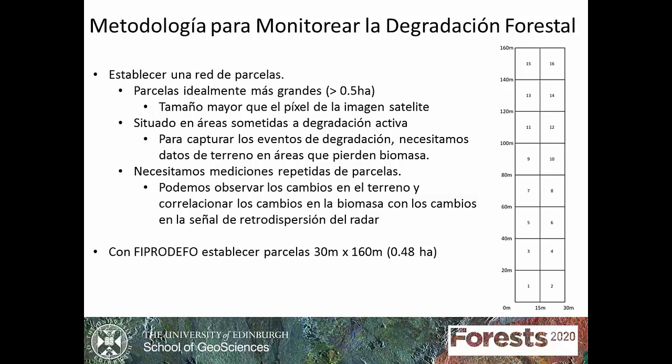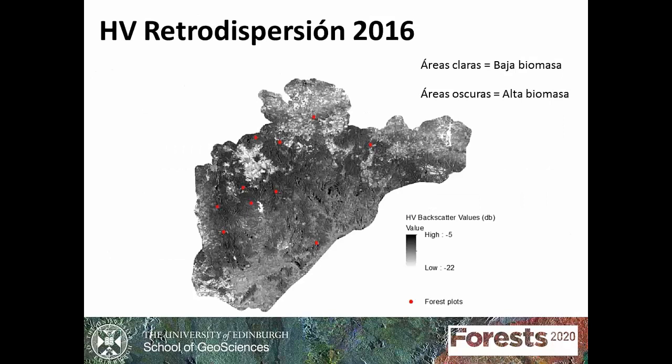Also, we're trying not to put any marks on any of these plots so they don't visually look like they're being worked in, so the behavior of the people that work and move around these forests is not affected by the presence of any scientific research. So this is just the beginning of the results then.